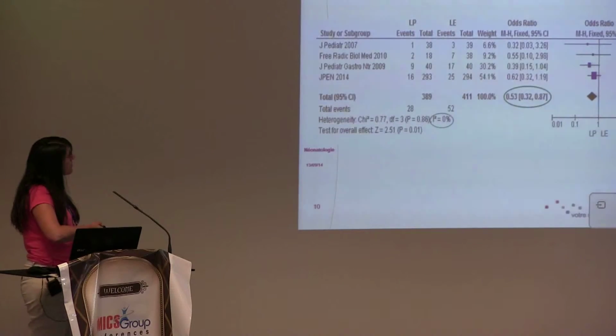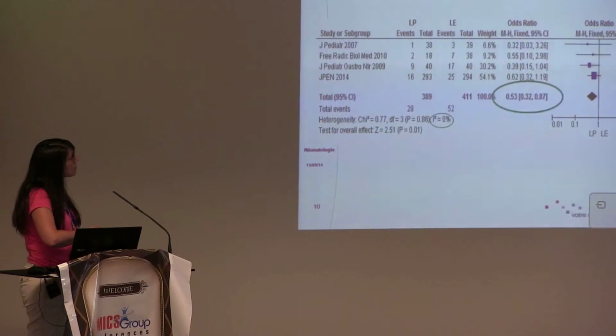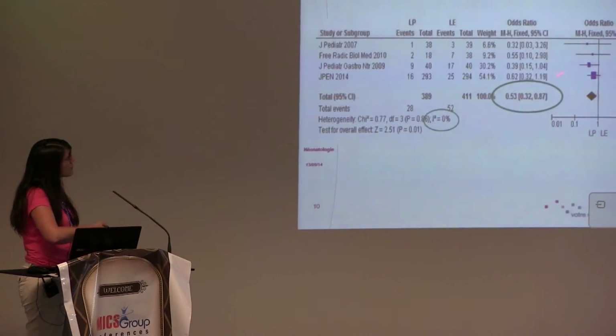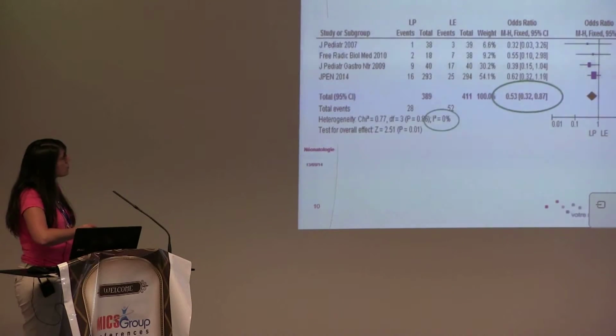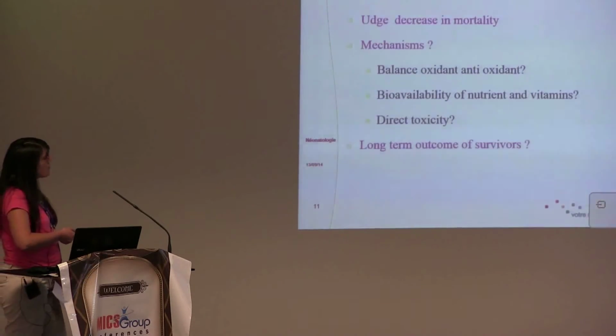When you look at the results of the meta-analysis, you can see that the odds ratio for death is divided by 2, with an odds ratio at 0.53, with a confidence interval between 0.32 till 0.87, and it's significant with a p below 0.01. And the heterogeneity is at 0%. All the studies give the same kind of results, even if none was significant by itself. The mortality is divided by 2 in the study. It's a huge decrease in the mortality rate among very tiny babies.